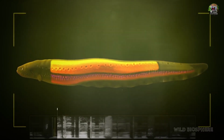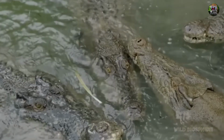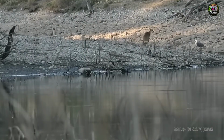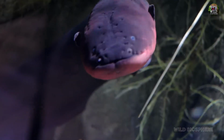In nature, it's rare for alligators and electric eels to come into direct contact. They inhabit different regions and have distinct ecological roles. While alligators can withstand electric shocks to some extent, they have other adaptive strategies to avoid confrontations with electric eels altogether.